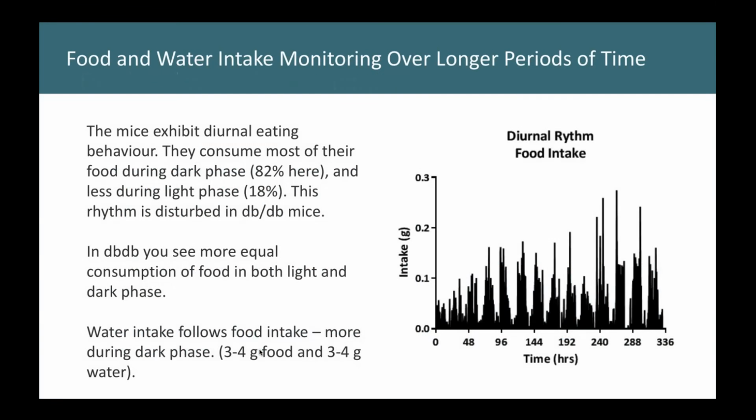So in this experiment here, we actually house them in different cages for different genotypes. And here we have an observation of up to 336 hours. And you can see that they have a circadian rhythm where they eat more during the dark phase and little during the light phase. What you can also observe is that we did include the habituation period where they're trying to learn how to use the system.